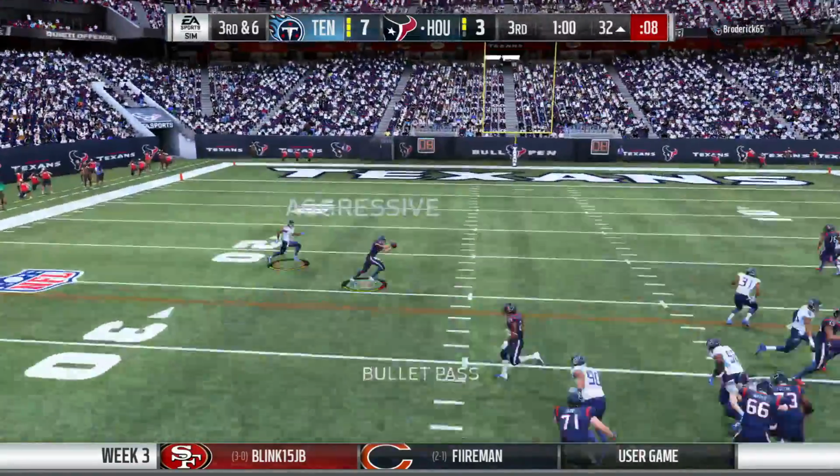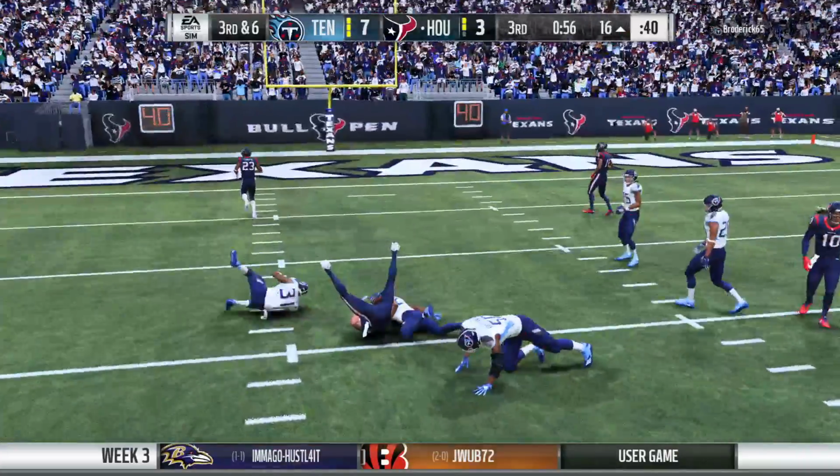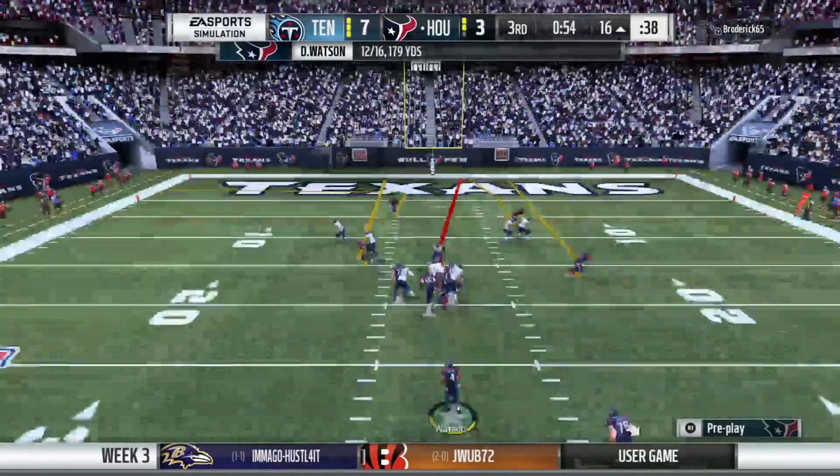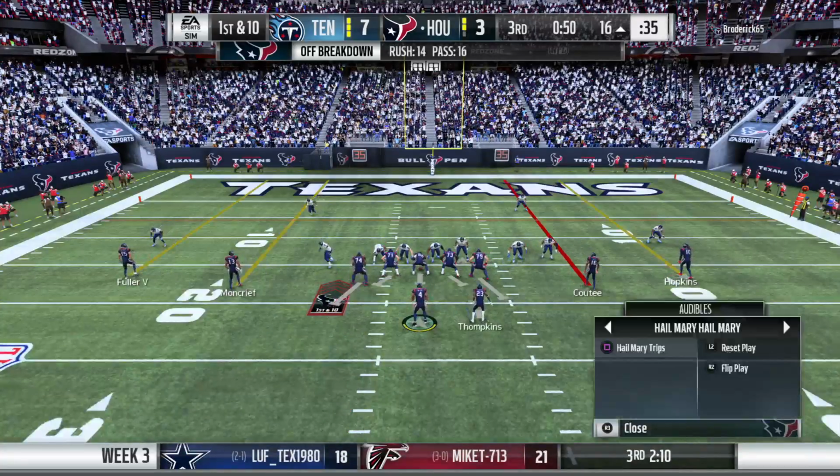From the gun, Watson finds his target, Fuller, and inside the 20 before he's brought down. Texans passing game in rhythm right now, picking up another first.